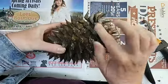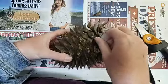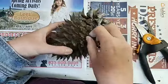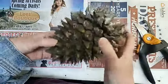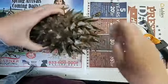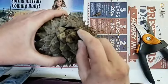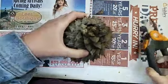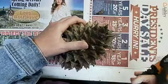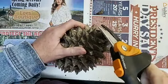So it's just a relief that this white residue is really just dried sap. It's nothing gross that would make me shriek. I hate bugs. There we go. All right, so I'm just going to start. Oh, there's a tip. See that one right there? It just flicks right off. Again, just for safety reasons, I like to clip or trim the tips of the pine cone because they're so darn sharp.